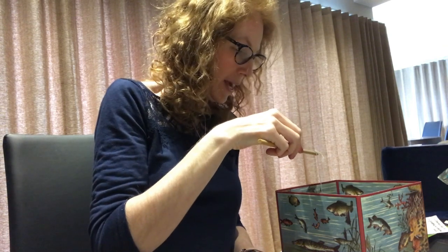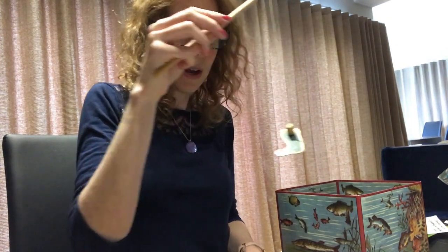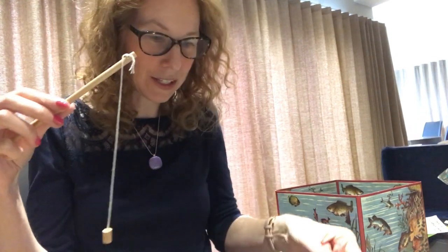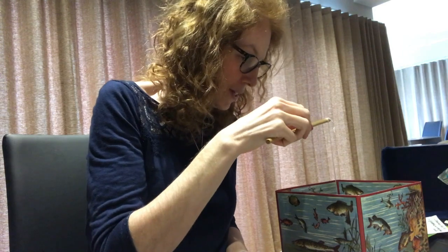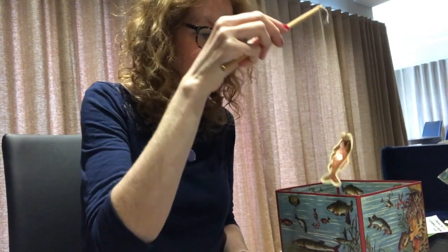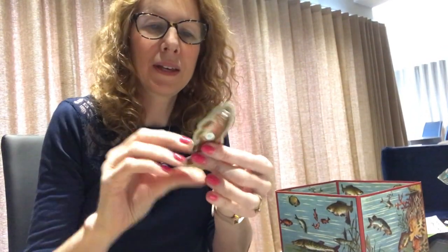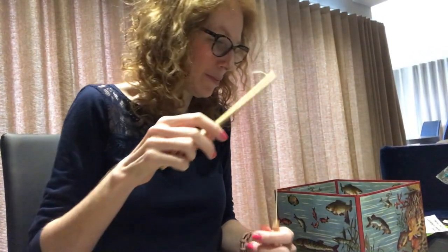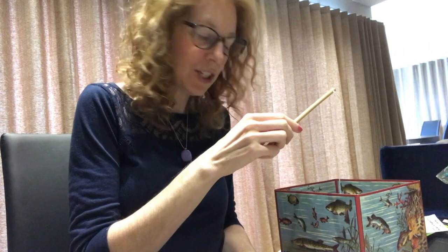Next one. Let's see what we've got here. We'll do stamping feet. Oh, uh-oh. That doesn't look like a fish. It's an old boot. That's no good, is it? We don't want that. Let's try and get another fish. Here it is. Let's see how many stamps we're going to do. 4 stamps. Are you ready? I'll use my hands and you can use your feet. You ready? 1, 2, 3, 4. 4 stamps.